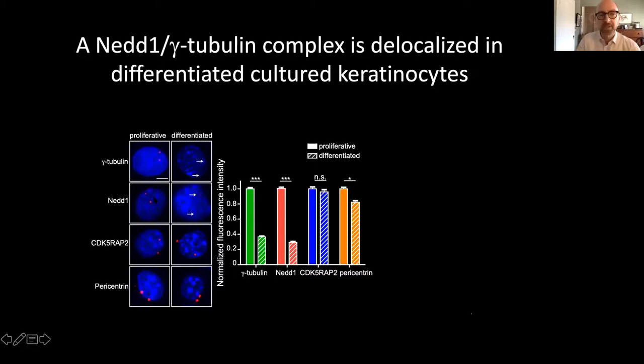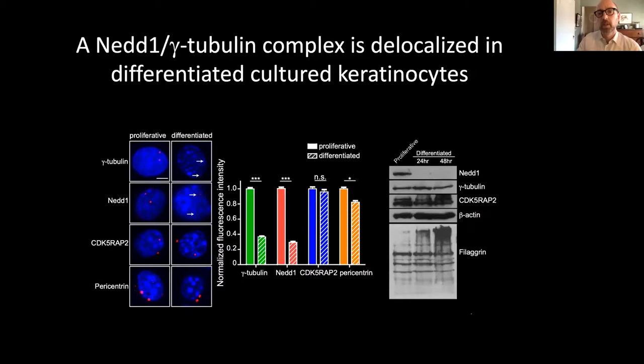So we looked at a series of centrosomal proteins in both proliferative and differentiated cells, and you can see that gamma-tubulin is quickly lost when cells differentiate, as is this interacting protein NED1. But most of the other proteins that we looked at that are part of the pericentriolar material remain and don't change upon initial differentiation. All right.